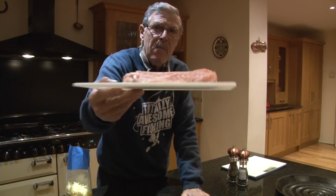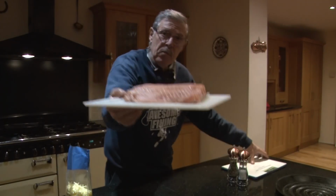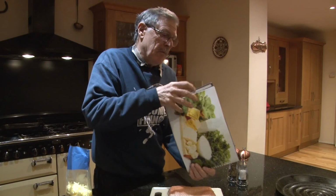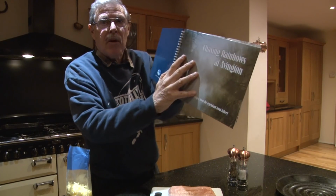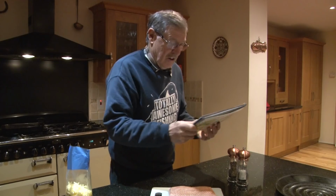Now this looks a bit more familiar to you fishy people that we're going to make, and it's in the book given to me by Aaron from Avington, in case anybody wants to do a fish cooking book on trout. Chasing Rainbows at Avington is called, and this one is called Mushroom and Cheese Topped Trout Steaks.